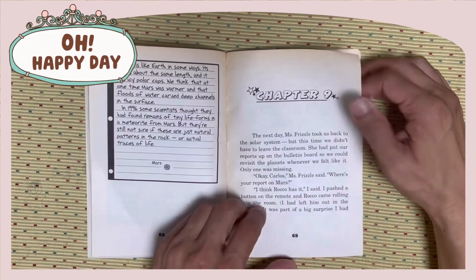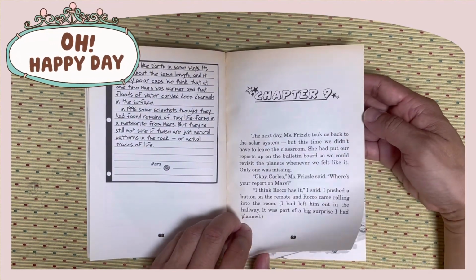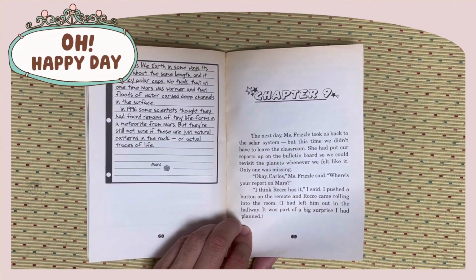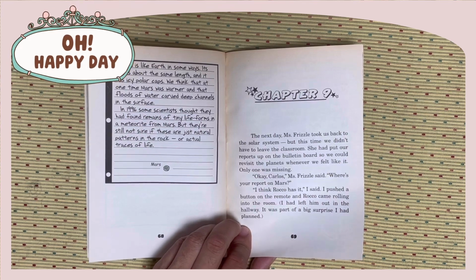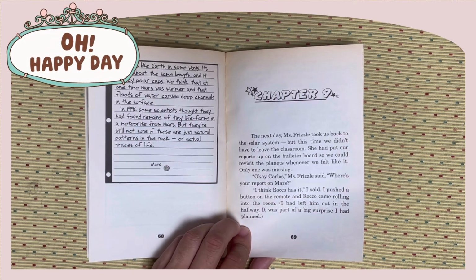Chapter 9. The next day, Miss Frizzle took us back to the solar system, but this time we didn't have to leave the classroom. We had put our reports up on the bulletin board so we could visit the planets whenever we felt like it. Only one was missing. Okay, Carlos, where's your report on Mars? I think Rocco has it, I said. I pushed the button on the remote and Rocco came rolling into the room.